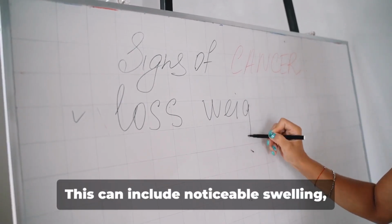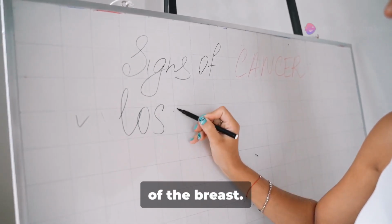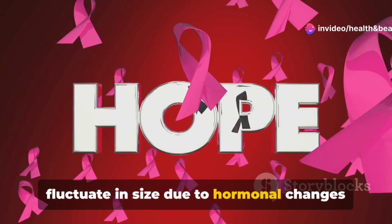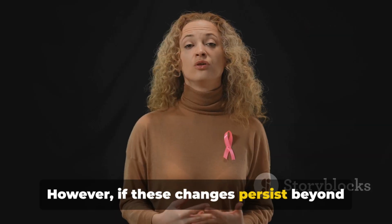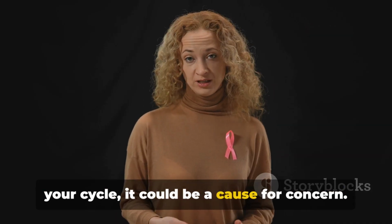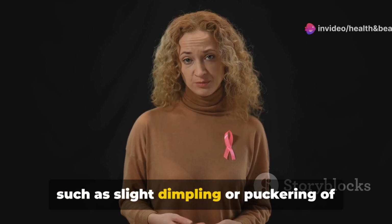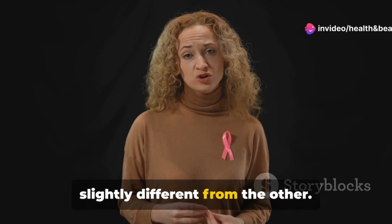The second sign you should be aware of is any unexplained changes in the size or shape of your breast. This can include noticeable swelling, shrinkage, or alterations in the contour of the breast. It's not uncommon for your breasts to fluctuate in size due to hormonal changes throughout your menstrual cycle. However, if these changes persist beyond your cycle, it could be a cause for concern. Sometimes the changes may be subtle, such as slight dimpling or puckering of the skin, or perhaps one breast appears slightly different from the other.